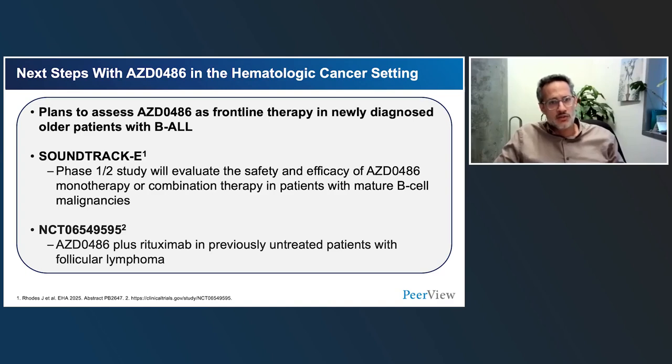So there's a plan to design a study where we give the AZD0486 as a frontline therapy in newly diagnosed older adult patients with B-cell ALL. But there are other studies exploring AZD0486 in patients with non-Hodgkin lymphoma, including as a frontline study in patients with newly diagnosed follicular lymphoma.